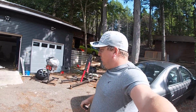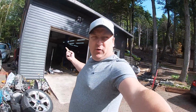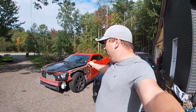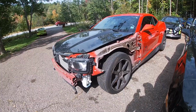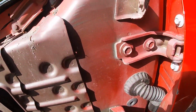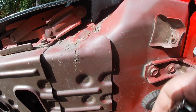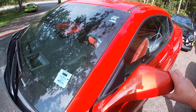Okay guys, so today we're going to be working on the PT Cruiser. You've seen in the last video, the Ford got smashed, the Camaro got smashed. As you see here, it actually took a lot bigger hit than I thought. You can see the marks right in there. I think that's drove in just a bit. You can definitely see it up through here. Needs a door. The mirror's just, yeah.